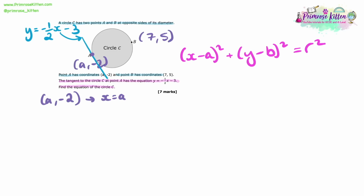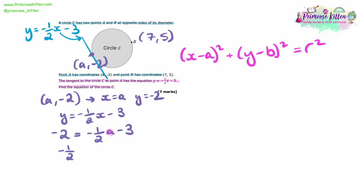And this is where knowing the equation of this tangent comes in. Because of course the equation of the tangent and the circle have the same coordinates at A. So we can substitute y equals minus 2 into this equation of a straight line and solve it for x, or in this case, a. So we need to get a all on its own. The first thing I do here is add 3 to each side. That ends up giving us 1 equals minus a half a. And then I would divide through by minus a half, or multiply through by minus 2, to get the a on its own. And that gives me a equals minus 2. So now I know that the coordinates of point A are minus 2, minus 2.